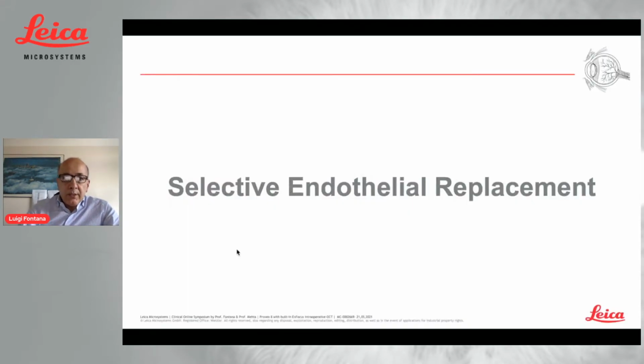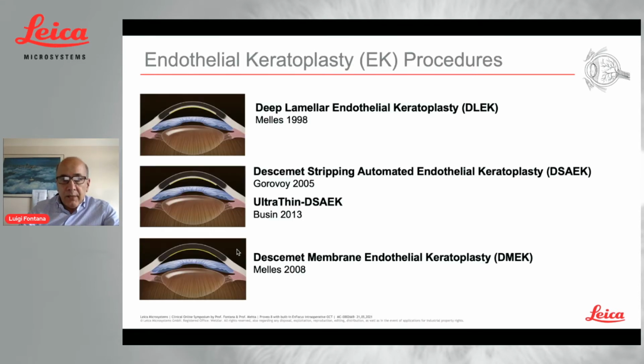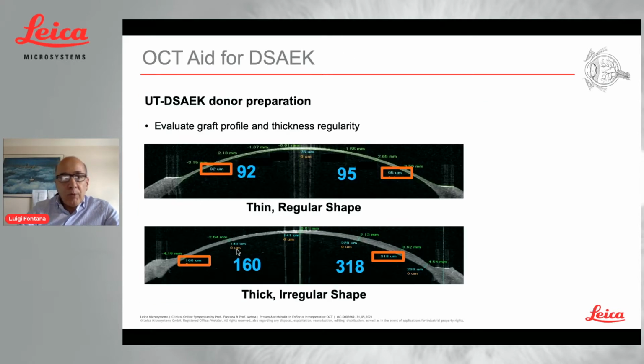Let's talk about selective stroma replacement, endothelial replacement. What do we mean by that? Endothelial keratoplasty, in the forms of DSAEK or DMEK, is performed in all cases where the corneal endothelium is diseased while the stroma is healthy. And now we know that we are using mostly two forms of endothelial keratoplasty: DSAEK, in the form of standard DSAEK or ultra-thin DSAEK, and DMEK, which is the one that is more and more performed worldwide.